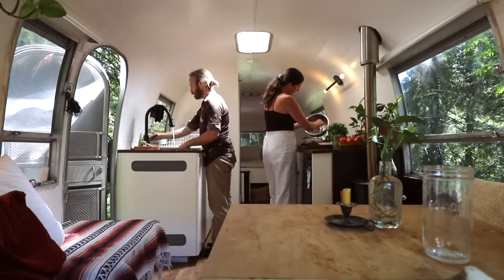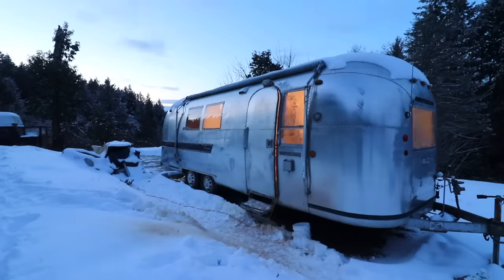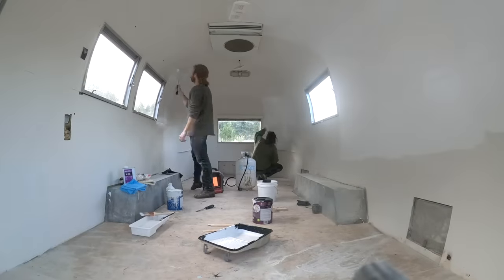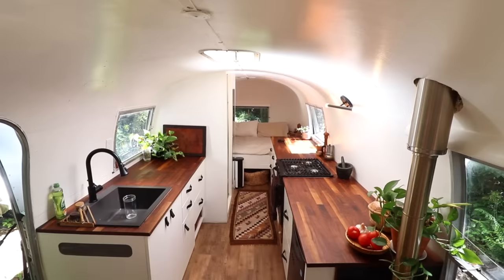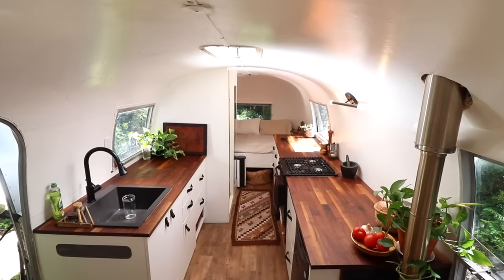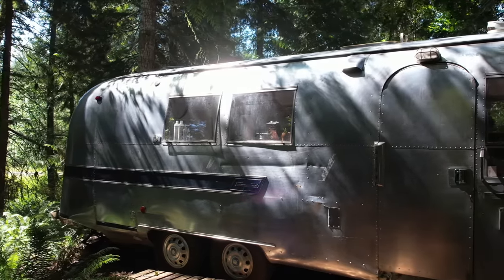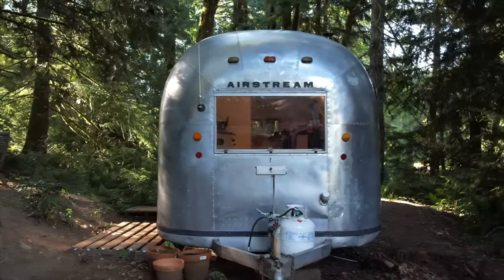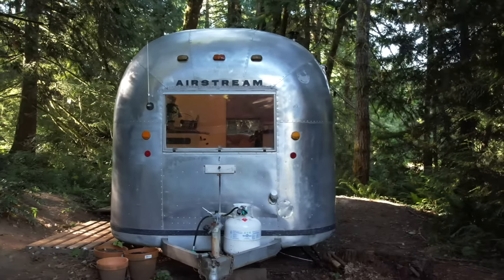We really enjoy living a nomadic lifestyle, and so having a tiny home on wheels that we could move around when we wanted really made sense for us. Our home is this 1968 Airstream Overlander that we converted ourselves without any prior building experience. Our trailer measures 26 feet from the tongue to the tail, and at 6.5 feet wide, it makes up 160 square feet of livable space, and we've been living in it now for 18 months full time.